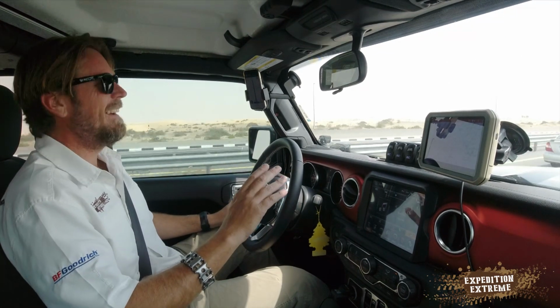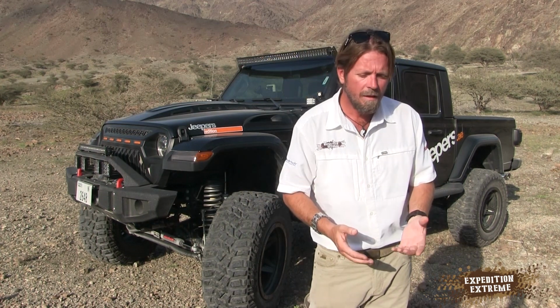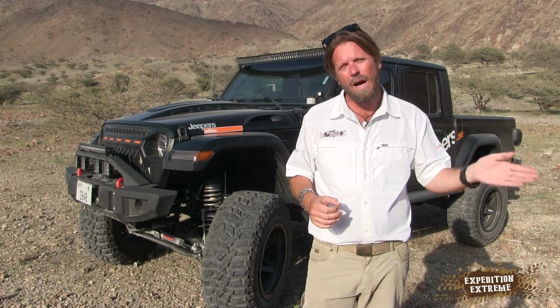It's quite cool. I think the Jeep's capability as an off-road vehicle is going to sell. I don't think people are really going to be worried about the payload, but those of you that are serious about turning this into an overland vehicle, I would suggest going for the Sport.